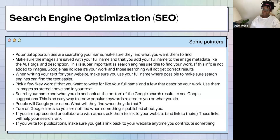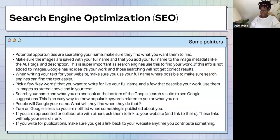Or I even have a Google alert on for the misspelling of my name, because it's a very common misspelling. One time I found somebody had written something about me in Italian. So I reached out to the person, like, hey, this is actually how you spell my name, and also, can you link to my website? It was easy enough and she did it. It was very kind of her to change it.